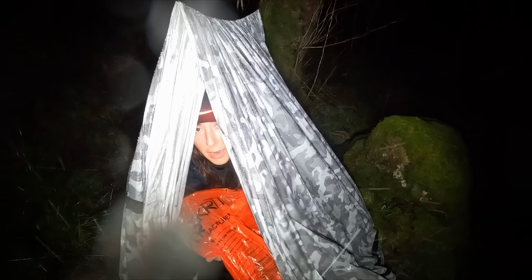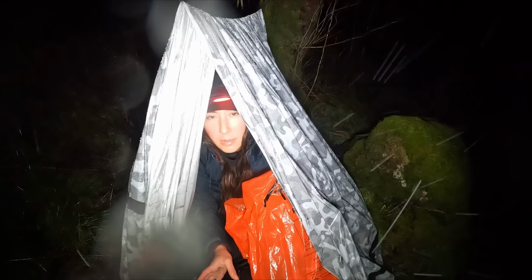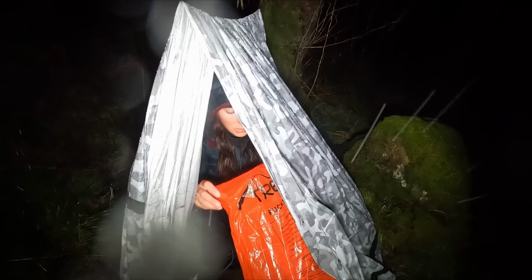But it's 10, so I'm going to pack the hand warmers out. I want to use this pack liner, because with the hand warmers, if they get wet, they're going to stop working. So I need to keep them dry. So I'm going to put at least one of them in this pack liner and just use it as a blanket over me. Hopefully that'll hold in a layer of warm air.